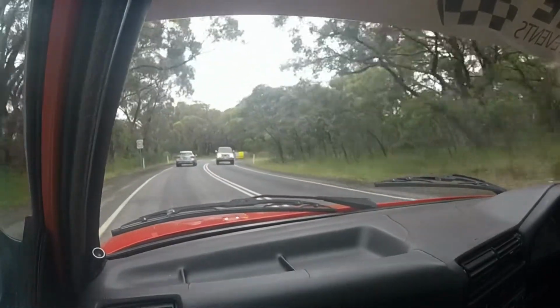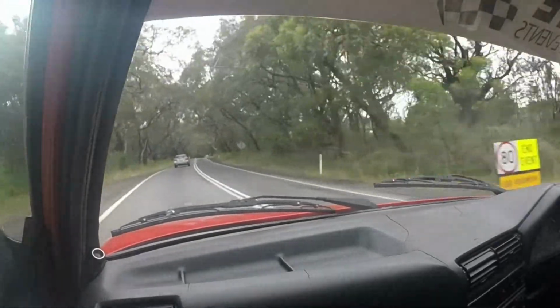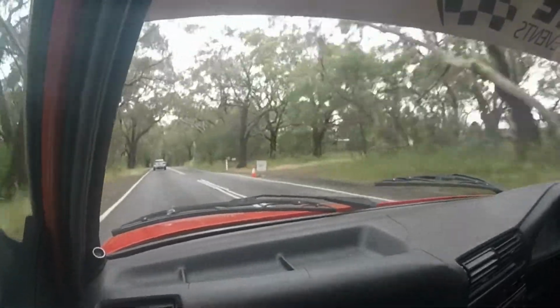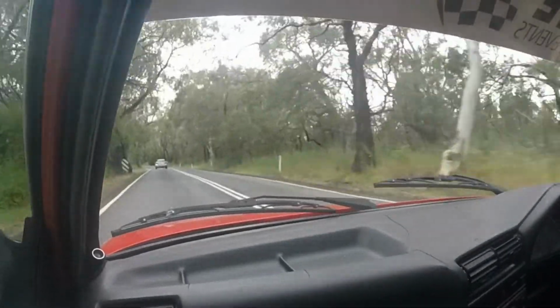Got fifth at one point, which wasn't in the plan. I was going for third, got fifth. Took me a second to actually realise why I had no power, but that was alright. Felt okay, a lot better than it was in the rain, that's for sure.